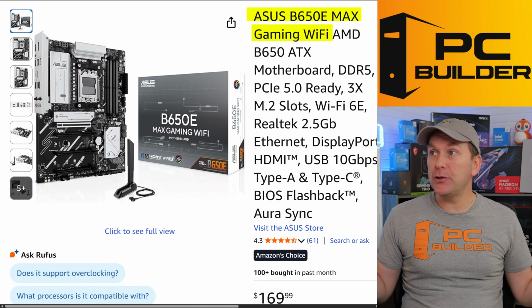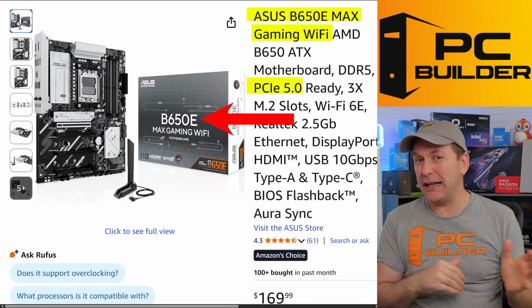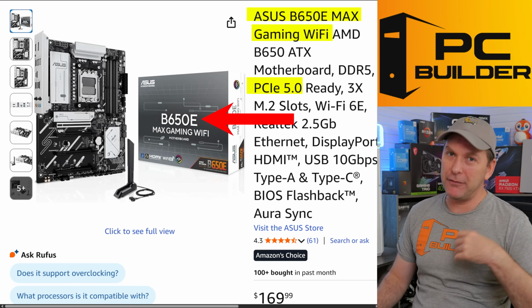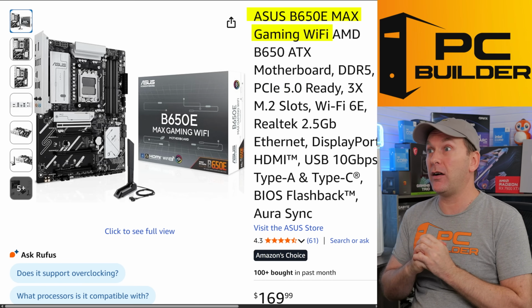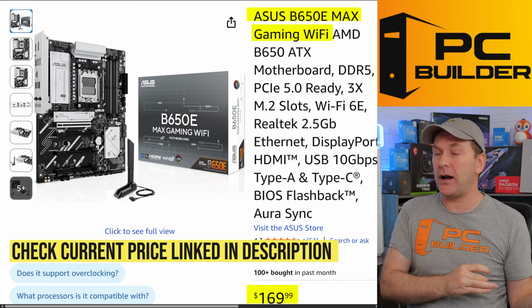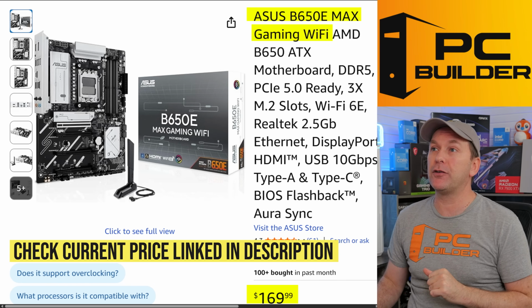From ASUS, we've got the ASUS B650E Max Gaming Wi-Fi. Remember, B650E is actually slightly better than B850 because it guarantees the GPU slot is PCIe Gen 5. You don't have to check the specs on it, and there are no other differences between the chipsets, to be quite honest. So this is a good motherboard. I don't like the price. It had gotten down to $149. That's where I think it belongs. I don't know why the price has come up. There's a black and a white version of it, by the way.